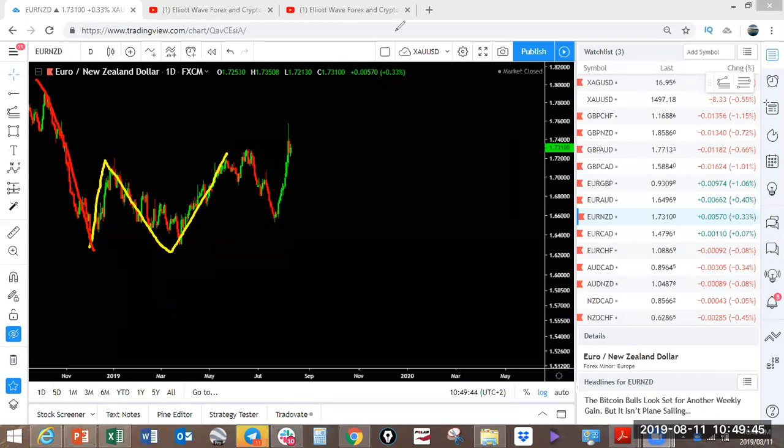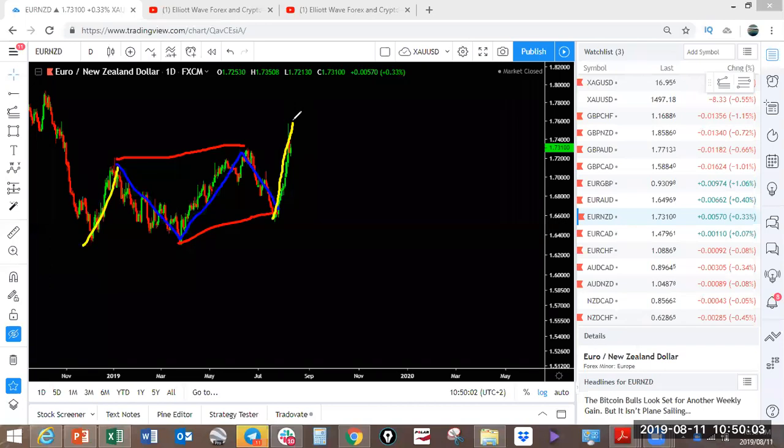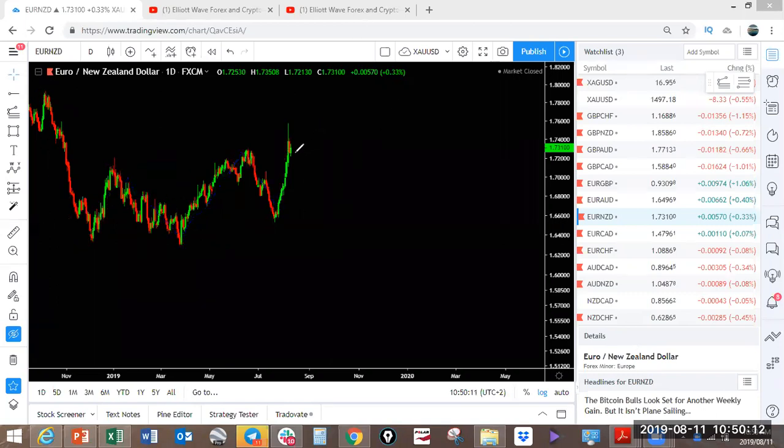So the update on the structure last week was that we're now looking for a possibility of a complex running flat there, and you're looking for this one to be a move up. Your running flat looks like that, 1, 2, 3, and we looked for this one to push a little bit higher. If you watched last week's video, we expected that this was going to push higher. Then we're going to look for this one to come down like that. And that is still the structure that we're looking for. Now we need to see here a corrective structure.